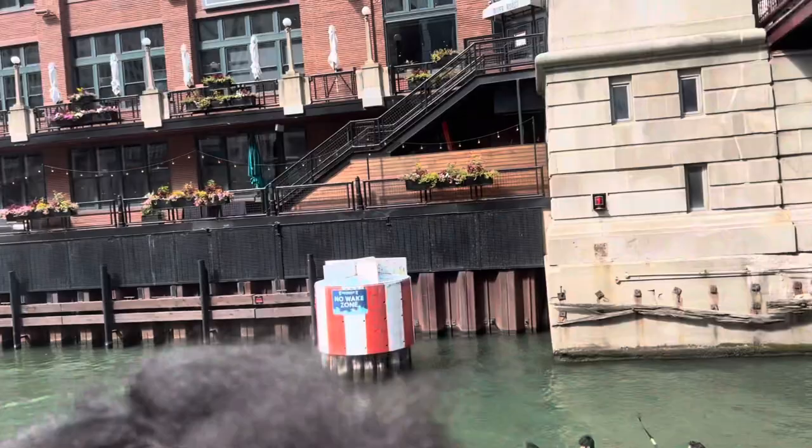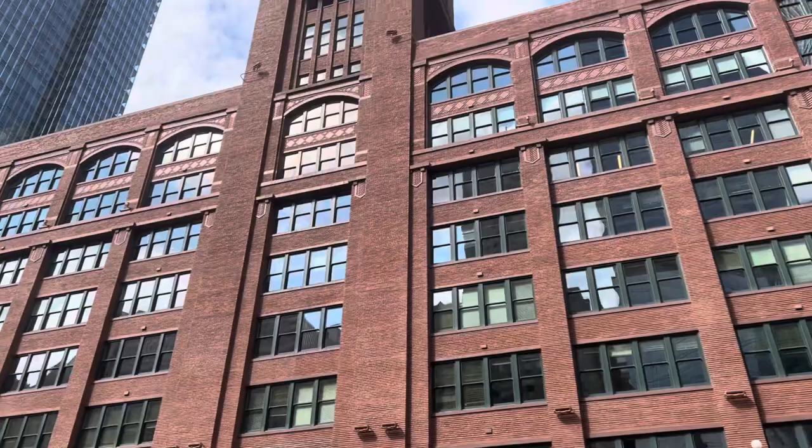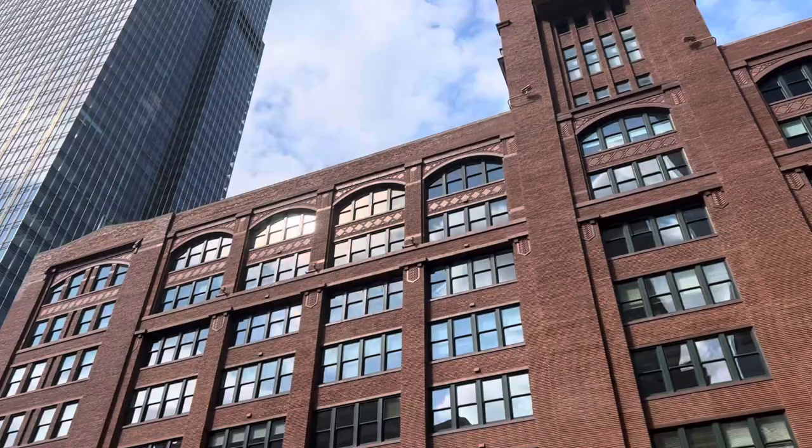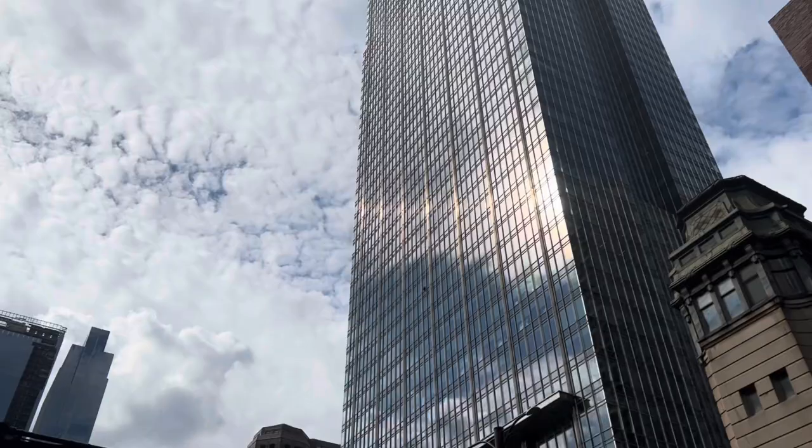Reid Murdoch Center is to our right, completed by George Nimmons back in 1914. The building is sheathed in that red brick. At the top, you're going to find some terracotta ornamentation, the wheat. If you are looking at the building completely, it does look asymmetrical. It's because they needed to knock out one of the west side bays here to make room for the expansion of the LaSalle Street Bridge. The building was originally a warehouse, now home to two restaurants, condominium office space, Whirlpool, and Encyclopedia Britannica.